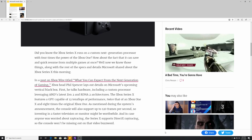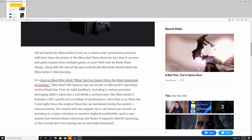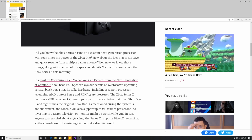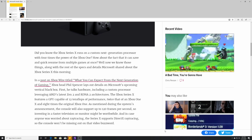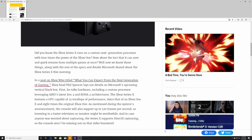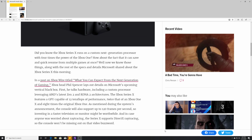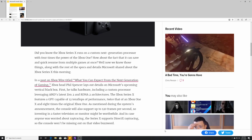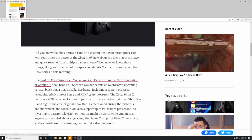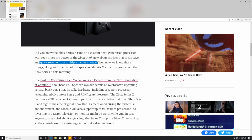Did you know that Xbox Series X runs on a custom next generation processor with 4 times the power of Xbox One? How about the fact that it can save quick resume multiple games at once? So, what that means is you can run, I don't know, Halo Infinite at the same time that you're running the Halo Master Chief Collection and Gears of War. So you can have all those games just ready to resume at any point and switch between the three of those games. I'm not sure, but that's what it looks like here, especially when it's saying quick resume for multiple games. So it can just pick up to where you left off last time, which would be very nice.